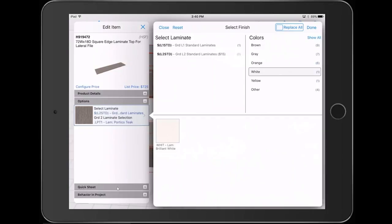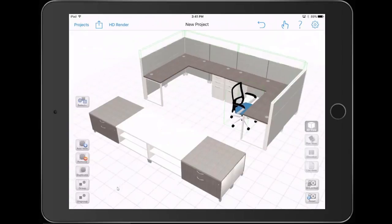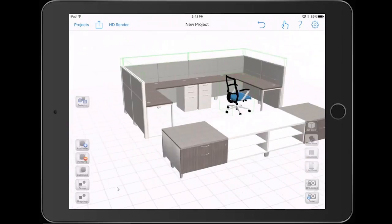I only want to replace those two, and I do know that because of the behavior of the item in the project: if I make a change to its like item, changing one changes all. So here we're going to tap on Done, and you can see again how quickly I made those changes to just those two particular items.